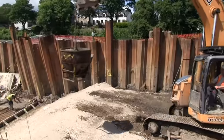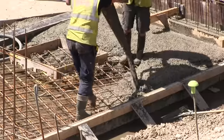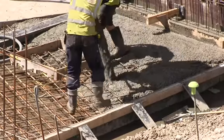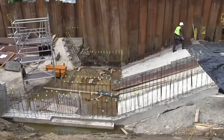Work progresses on many fronts, taking advantage of the good weather. Shuttering and metal reinforcing is positioned and concrete poured. The slope for the Archimedean screw is already taking shape.